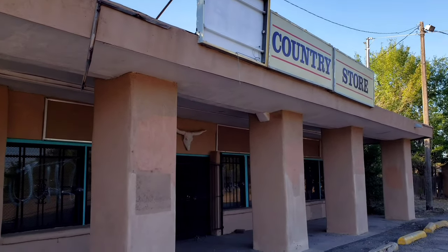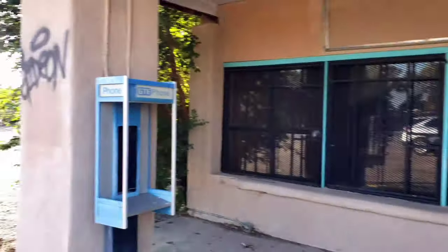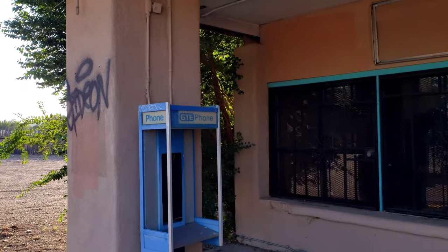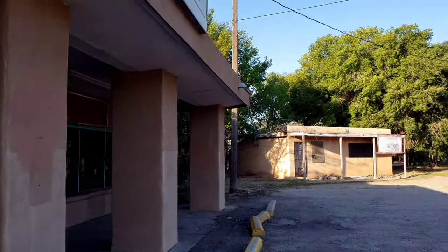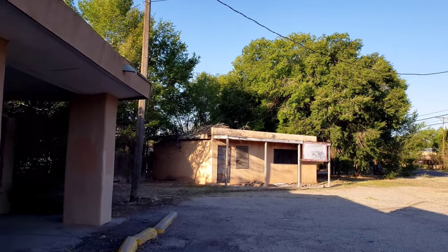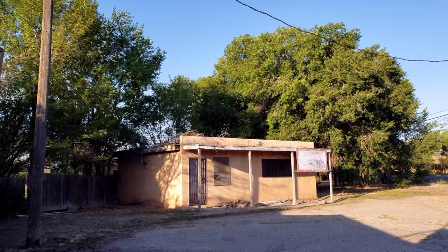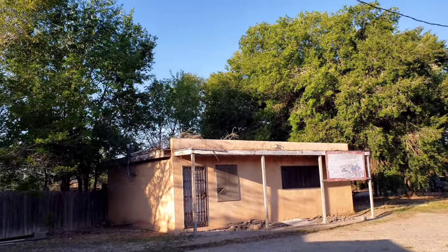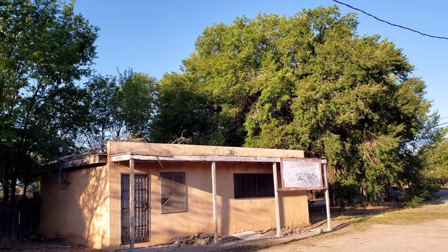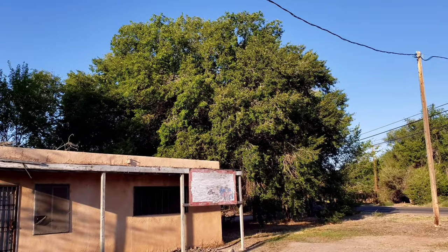Don't know how old it is. Don't know if it's abandoned or just closed. Got a phone booth here that's, phone's missing. This looks like an old sheriff's office to me over here. It's pretty cool. It's like a Bud Light advertisement right there.